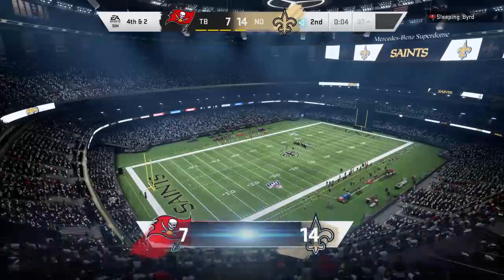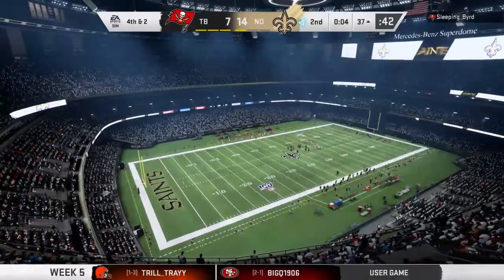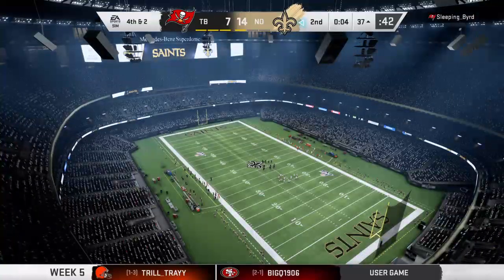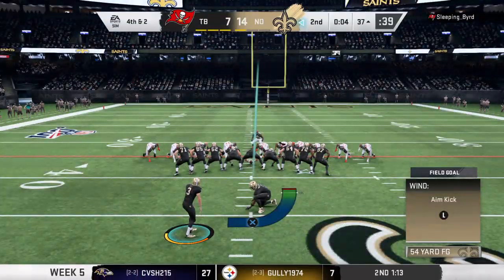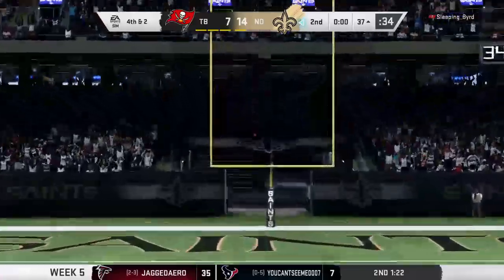On fourth down, off goes Drew Brees, and on comes the Saints kicker. A field goal attempt, and with just 4 seconds left in the first half, a timeout call. So with 4 seconds to go in the half, here's the field goal unit onto the field. This from 54 yards. We feel confident about this one. We think we can pull it out.